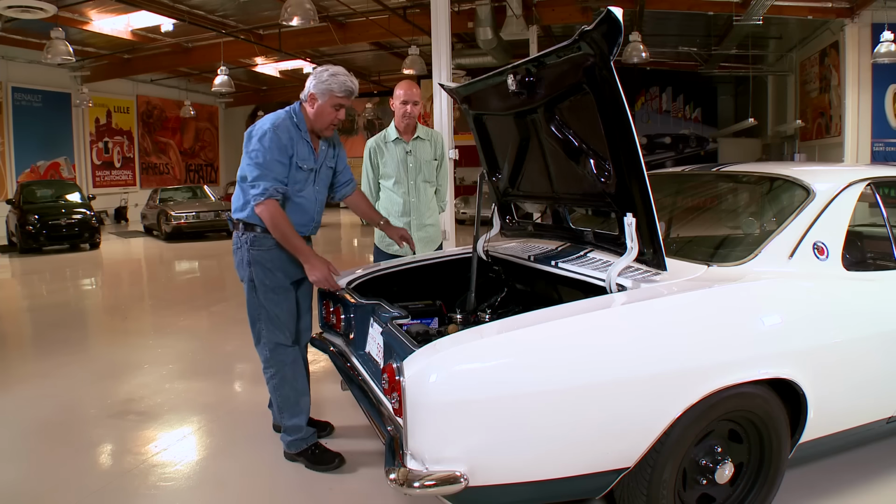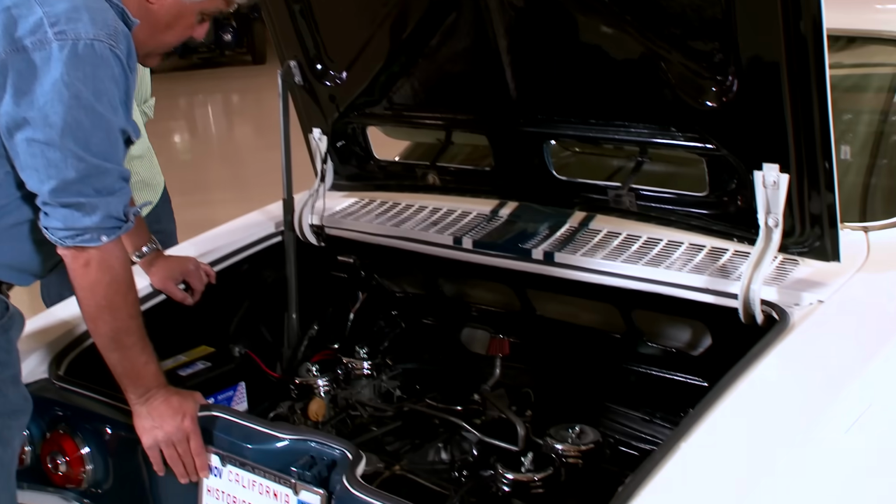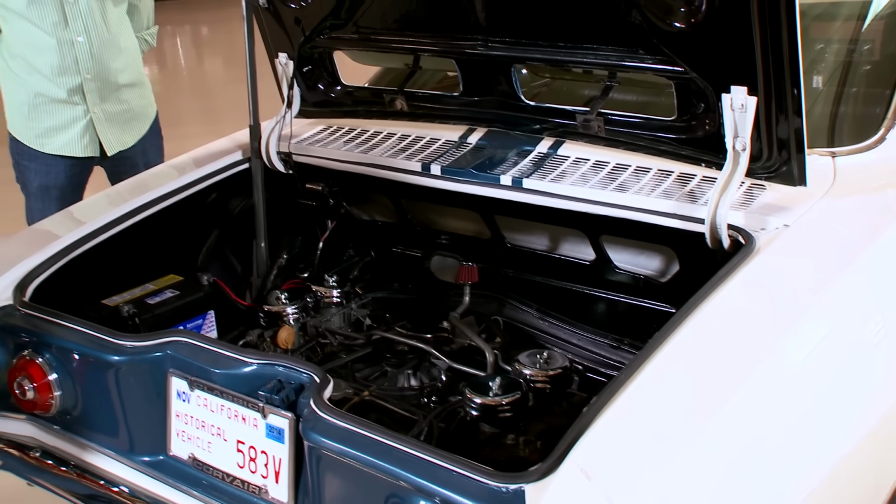It drips all over the place, the car catches fire. It's really terrible, so hopefully they'll go back to real gasoline someday, but I don't think that's going to happen. But as you can see, nice clean engine bay. Jeff did just a terrific job.